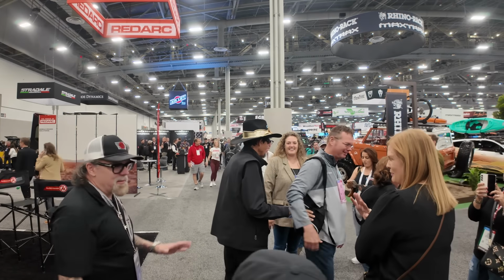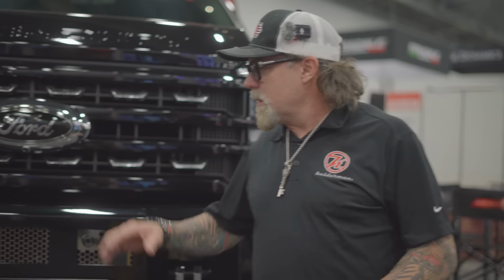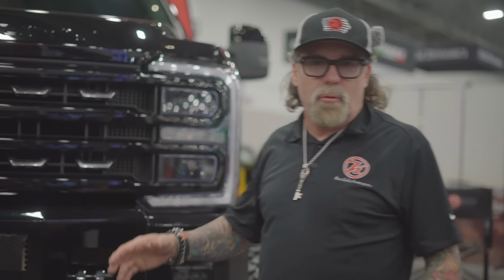You bet. Bye-bye. We are here at the SEMA Show 2024. This is the 20th year Kelderman Manufacturing has attended this show. What we've got in our booth here is our brand new 2024 Ford F-250, and this has got our new 12-inch kit. It's got the cradle design.